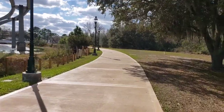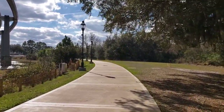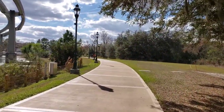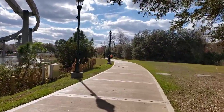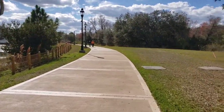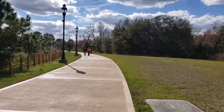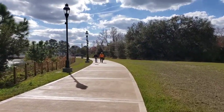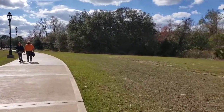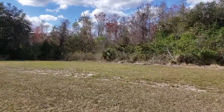All right, so this part here, from the swing bridge down around to a bonus second bridge, not a swing bridge, it's a fixed bridge, but it's a new bridge, is all new. This pathway was never here. You know, there was some light maintenance access for Disney vehicles, but pedestrians could never come over here at all. So this is a brand new area at Walt Disney World for guest access, right up here against the conservation area.